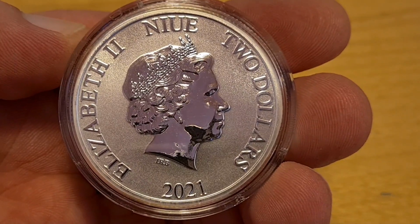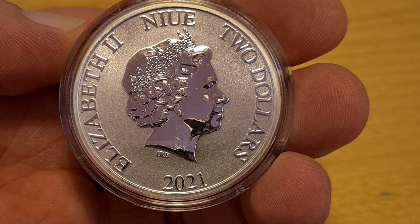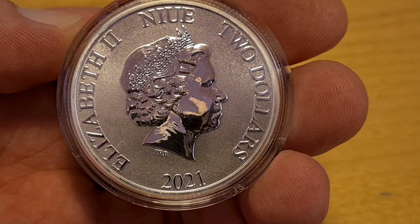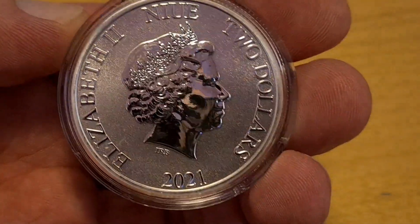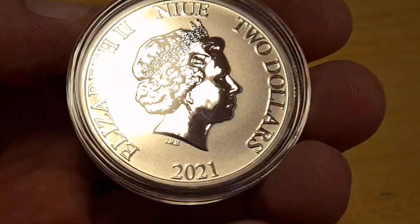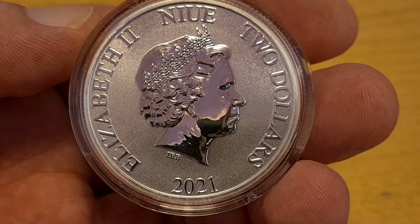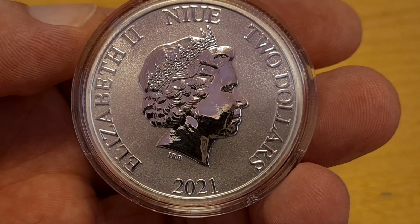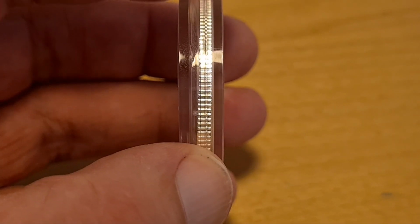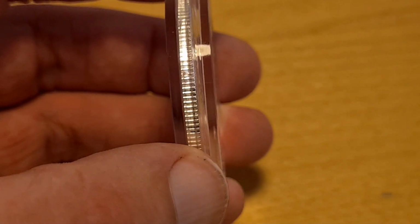Here we are, Queen Elizabeth II. We have $2 brought to you by the Niue Republic. Queen Elizabeth is wearing her crown and I believe earrings. Yep, and there it is. We got 2021. It's actually a really lovely face for the Queen. I like this design. I like it a lot. And the coin itself is just really clean. Now, we move on to the side and we have a milled or reeded edge, pretty much the same as everything else.